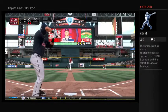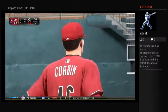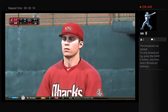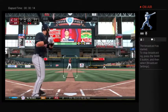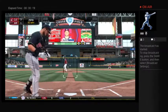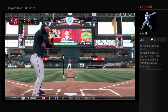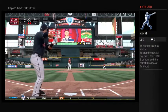Now here's the first pitch. And here's a fastball called for strike 1. And it looks like he's rebounded pretty well from that rough inning a couple innings back. He put up a 0 last time, and he's close to doing it again. Pitch on the way. And this is high, a ball and a strike. Here's the 1-1.